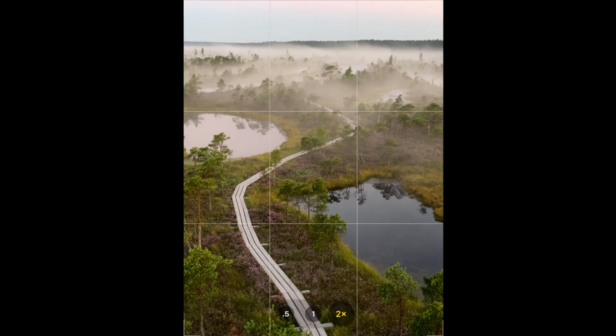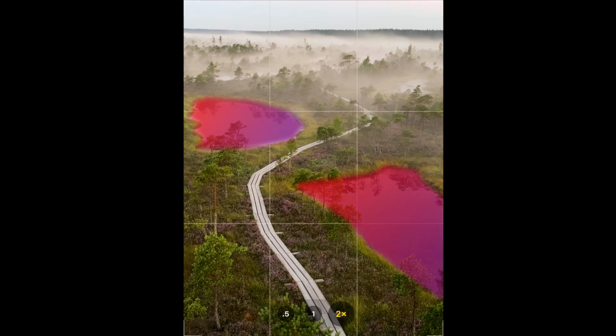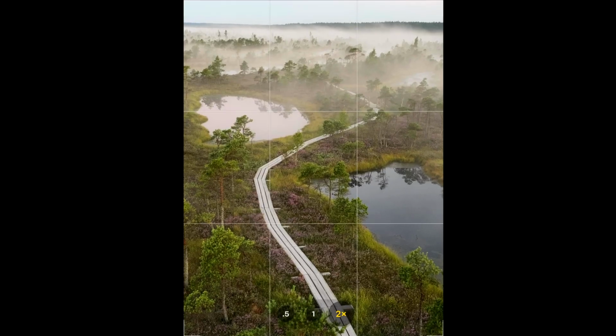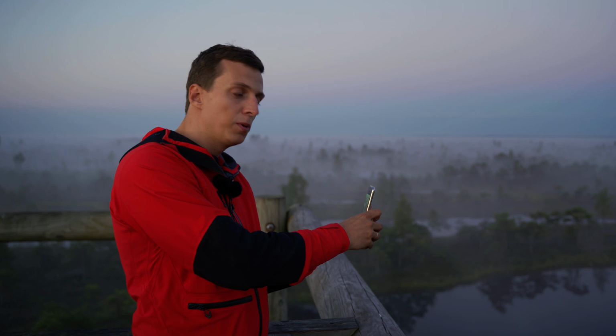So once again, we have two lakes that are kind of distributed diagonally in the frame. So I have one at the top left and one at the bottom right. And I have that road that snakes through in between those lakes. So this composition is quite similar to what we had on the other side. And yet it's different enough where I think it's worth capturing both images.